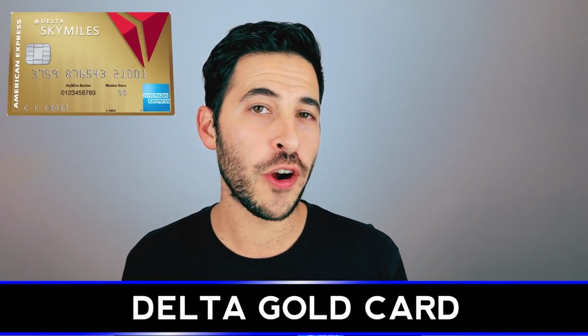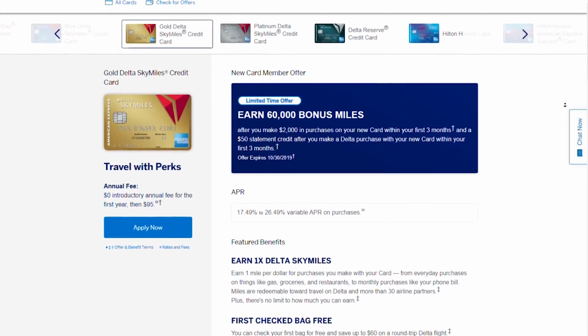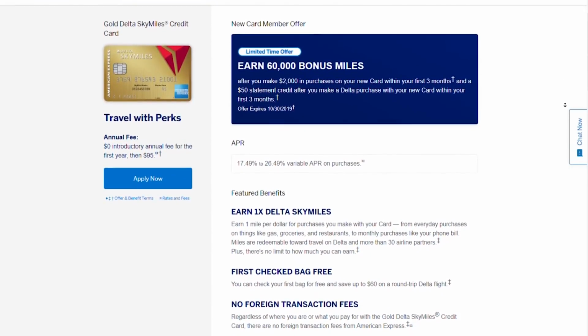If you don't think you're gonna use that companion fare, or wanna get a Delta status, because that's what the Platinum card offers, a bunch of different MQMs, then the Gold card is probably the best entry-level Delta card to get. Now, throughout the year, the Delta Gold sign-up offer is gonna be anywhere from 30,000 to 60,000. I recommend getting it at a 60,000 mile sign-up offer.